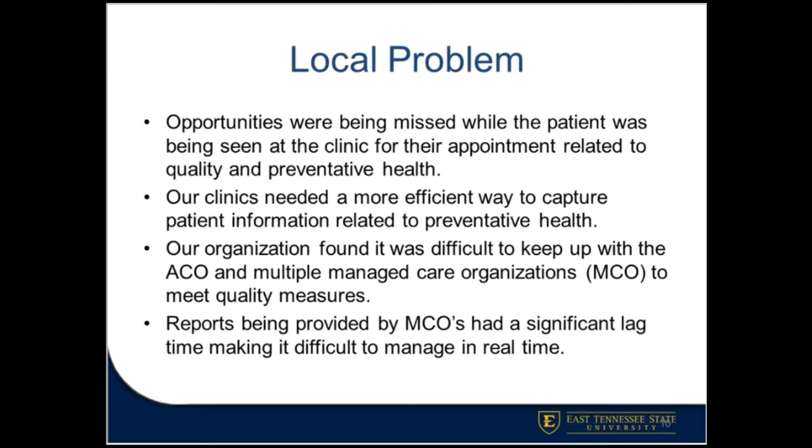Our clinics also needed a more efficient way to capture patient information as it related to preventative health. We didn't really have a mechanism in place on capturing who else the patient was seeing, and who they were following, who do they go to their eye doctor for, do they have regular eye appointments, and that sort of thing. So we identified that that was a problem as well.